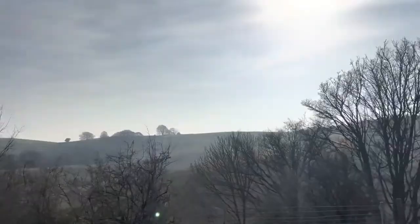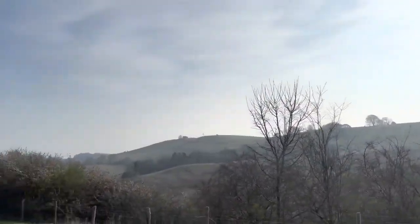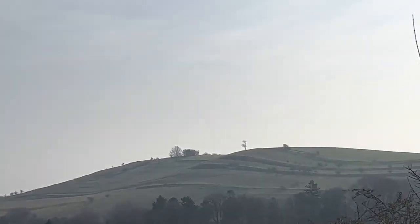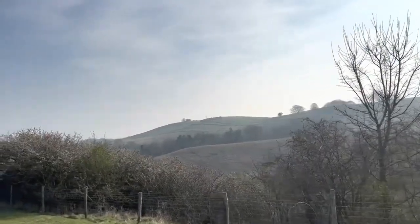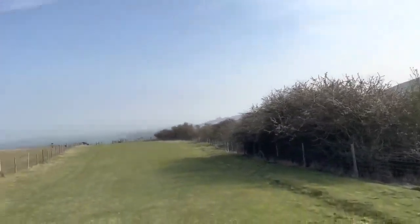Where we've just come from up there, all across that ridge, and the trig pillar is just hiding amongst those trees there. Doesn't really look like much of the hill from down here, but that's Beacon Hill.